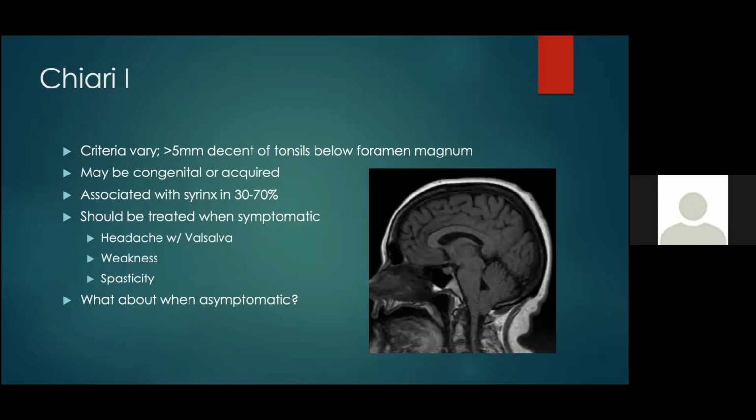With Chiari-1, there's obviously some ambiguity about what constitutes Chiari-1. Some of the criteria say that if you have tonsillar descent more than 5 millimeters below the foramen magnum, that could be a Chiari. I think a lot of us tend to think of it being a Chiari only if the patient is symptomatic. And if they're symptomatic, then they should obviously undergo appropriate decompression. But there's this sort of ambiguity about what to do with the so-called asymptomatic Chiari.